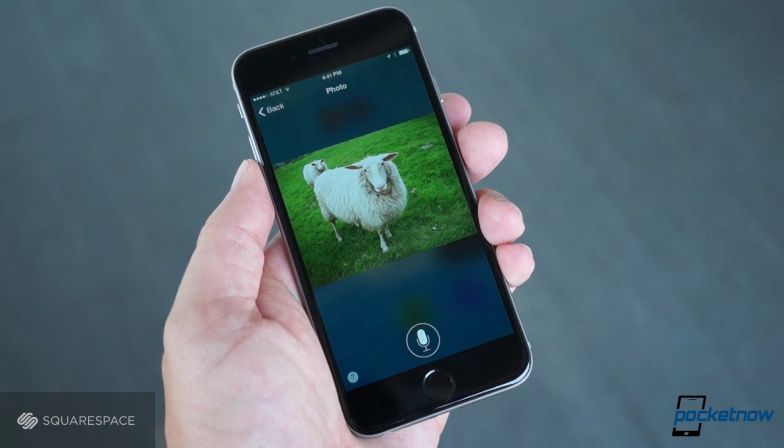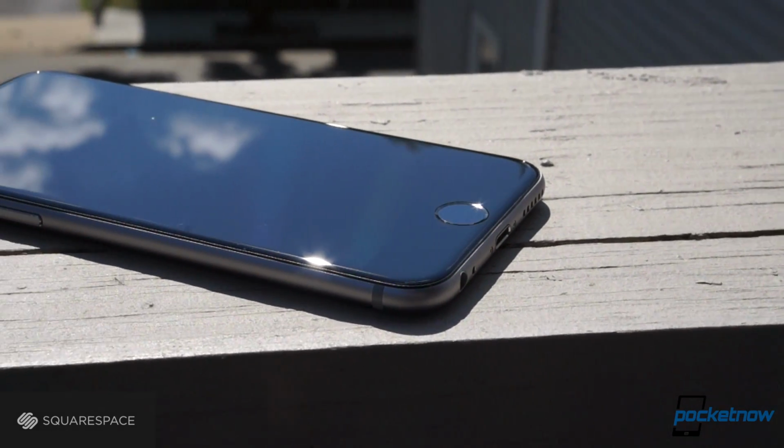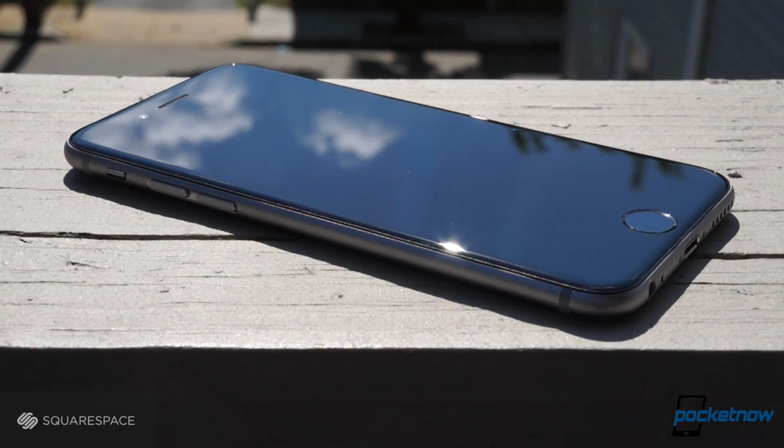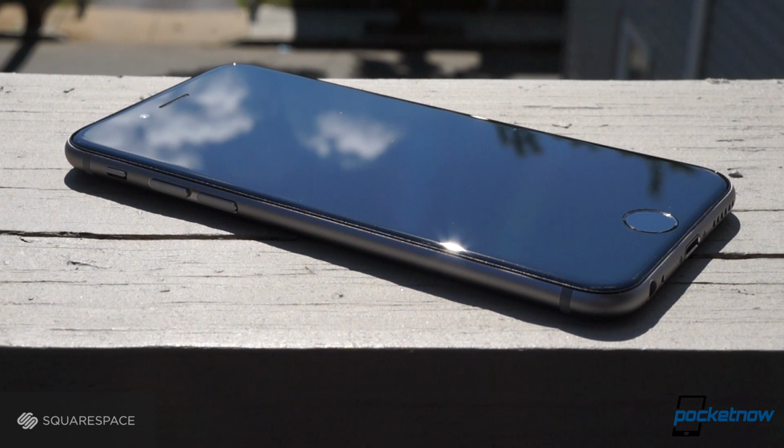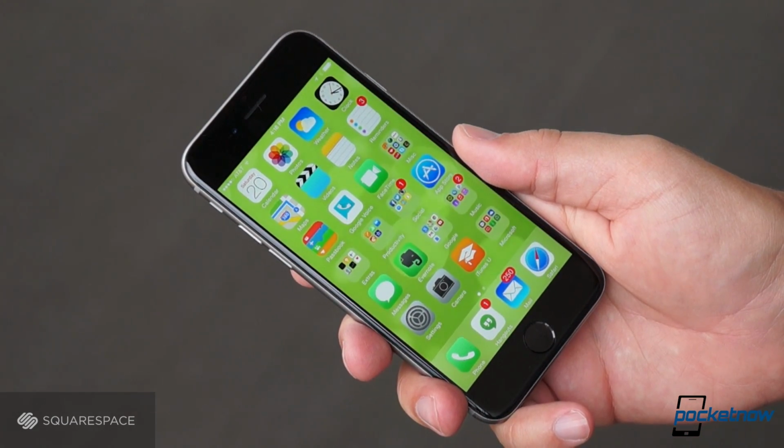Not because we're eye-sheep, but because the iPhone, as a whole, really is as good as everyone says. So when we say the iPhone 6 is better than any iPhone that came before it, we're not just stating the obvious, we're saying it's one of the best smartphones you can buy today.